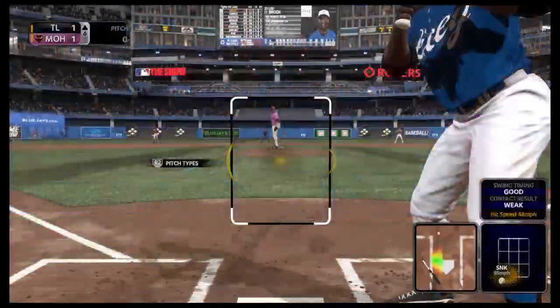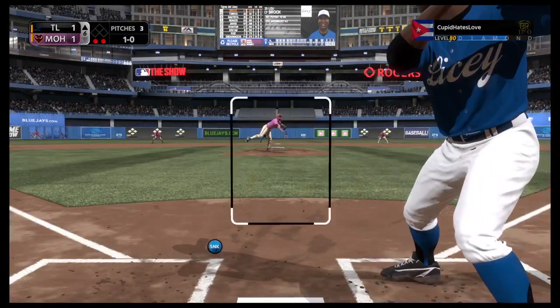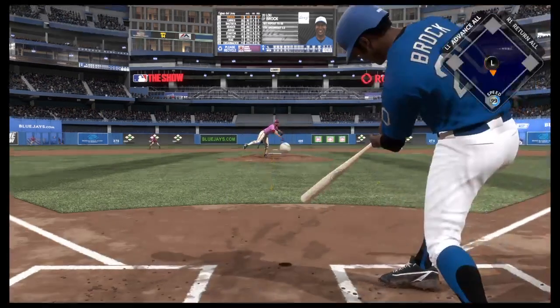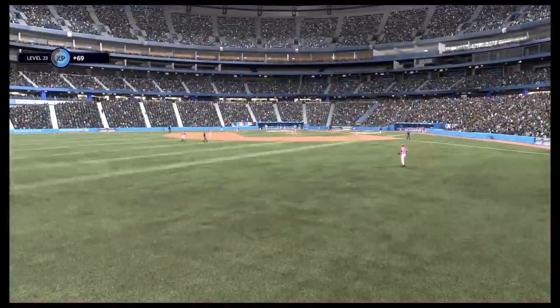Now back to the top of the lineup. Stepping in, Lou Brock. 0 for 2 from him so far in this one. And that sinker misses at the shoe tops. Ball 1. Softly hit out to short. And this will be pulled in easily for the final out of the inning.